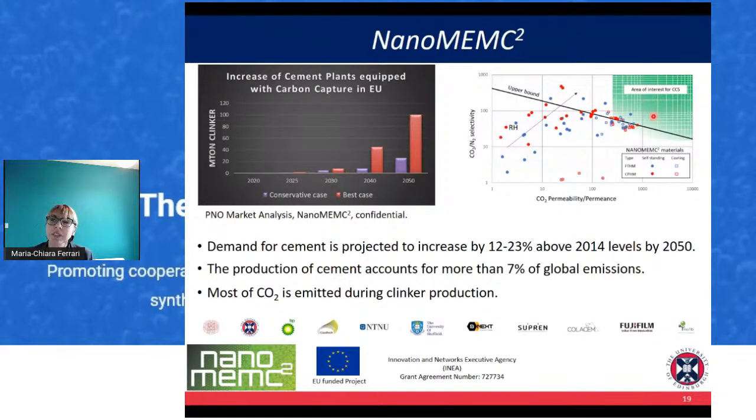We focus on cement because it's one of the sectors where there is the largest emission. So the production of cement accounts for more than 70% of the global emission of CO2. And the demand is projected to increase by 12 to 23% by 2050. So production of cement is not slowing down at all. There are some proposals to do low CO2, low emission cements, but the vast majority of the plants will keep producing CO2.